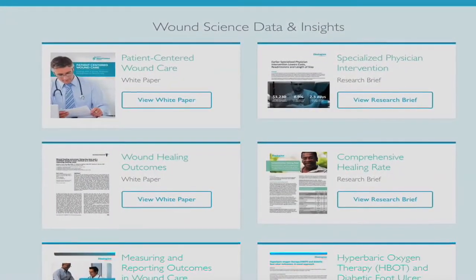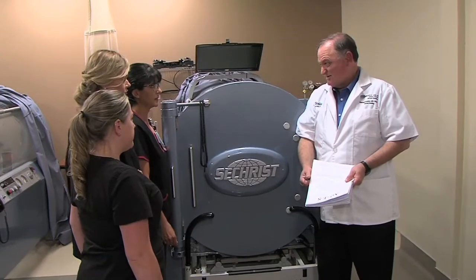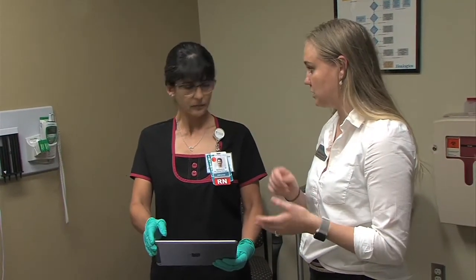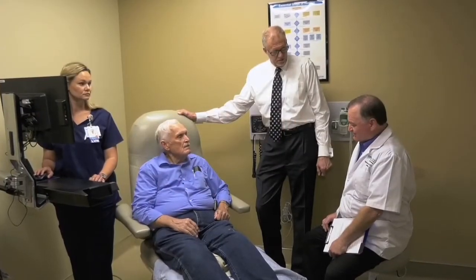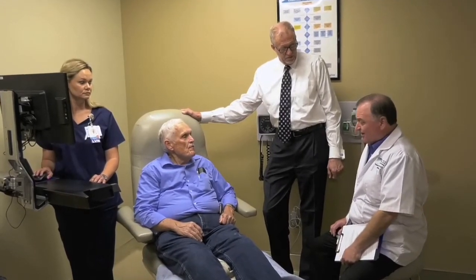The Wound Science Initiative at Healogics is a collaborative effort amongst providers, regulators, researchers, and the goal and objective is to disseminate information to not only the people that work in our centers, but nationally, raise the level of education and knowledge about wound care, what options are available, and what you can expect when you come to a wound care center. An integrated team at the Wound Care Center is committed to the best patient outcomes.